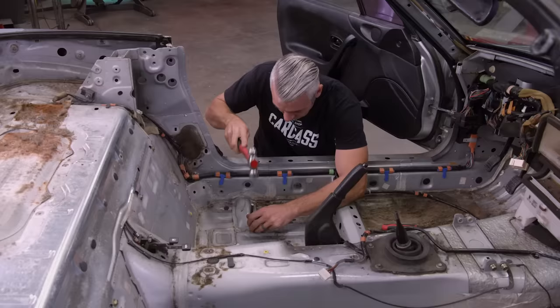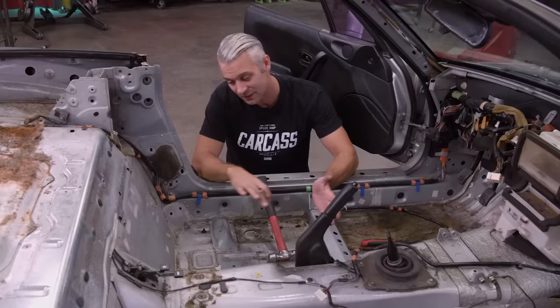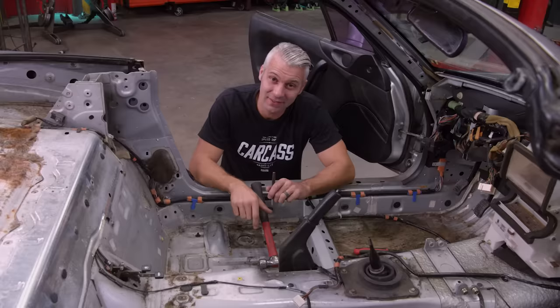If you guys are taller, maybe a good idea to remove these stock seat brackets. What that's going to allow you to do is slide your seat further back and get it sitting a little closer to the ground and make this tiny car a little more comfortable to drive.